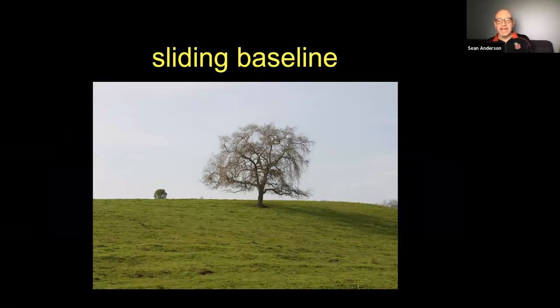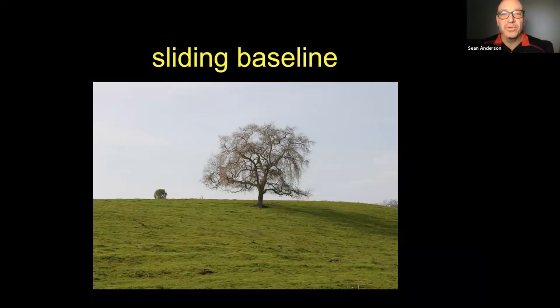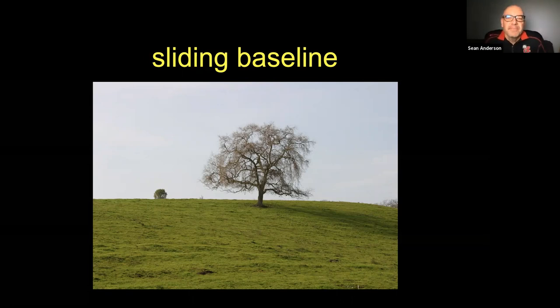So one or two more slides and we'll take our break. So this is my shifted baseline. This is my sliding baseline. This is my personal problem with understanding what a healthy system is and therefore trying to figure out what the appropriate baseline condition would be. So this is near where I grew up in the San Francisco Bay Area. And this is what I thought was a normal, healthy California grassland, oak woodland kind of thing, right? Why? Because most of the hillsides around me look like this.